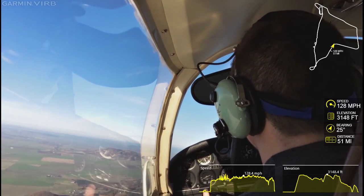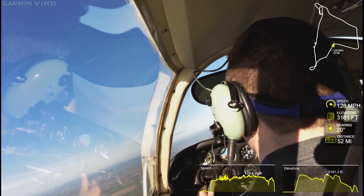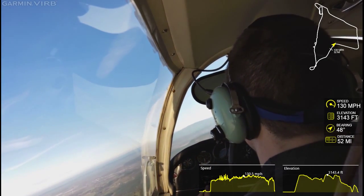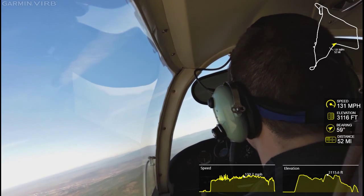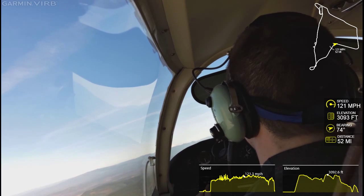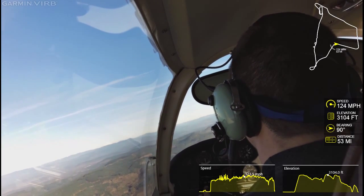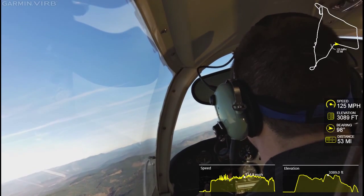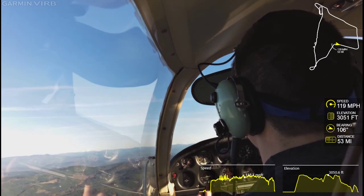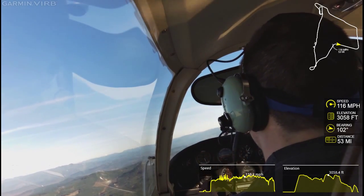Turn right heading 090. 090. Oh, 090. That's east. The big E. That's right.